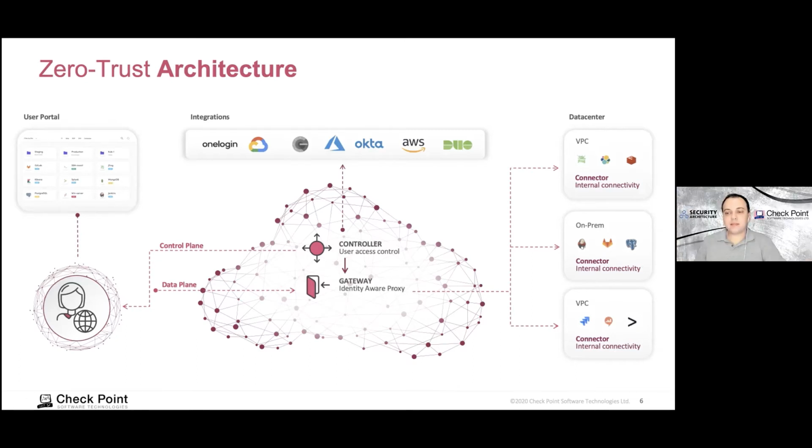How would you license this specific product? And I'm talking just about the remote access. Is it seats, users?